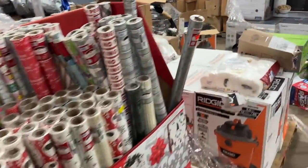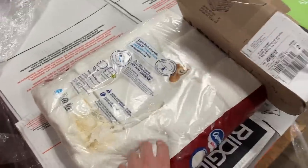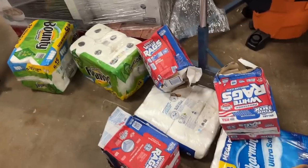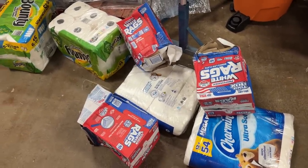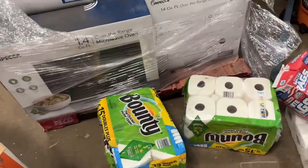Obviously, this isn't going to be sold. We've got shop vacs here. We've got paper goods that got wet and they're still kind of wet. I think all this is just gonna get thrown away, which is kind of a shame. But I mean, it's all wet. Some of it's a little moldy. I don't think they're usable at all.